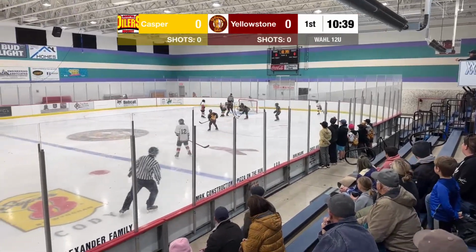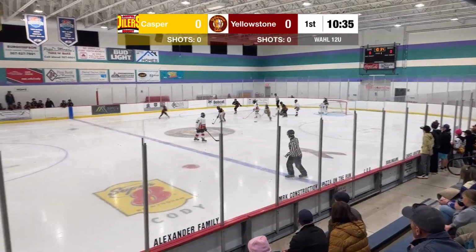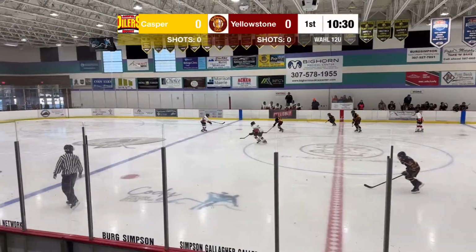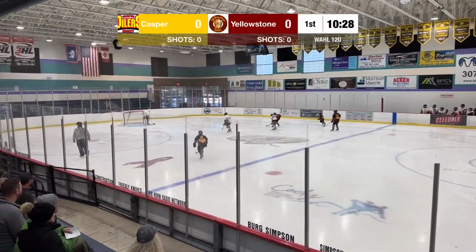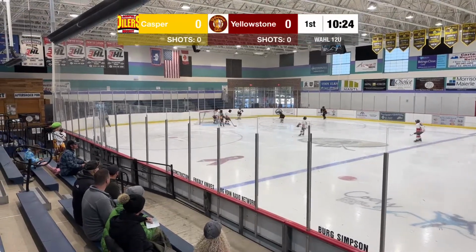There's another centering pass right out front. Trying to spin and shoot is Casper. But Jordyn White with good defense right out front passes it to her brother Tanner. Here comes Tanner White into the zone. Works out to the right-hand side. He's got Mushlock behind him. Mushlock calling for the puck.